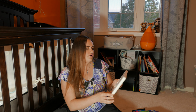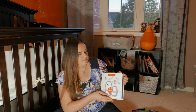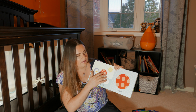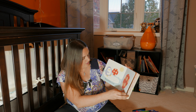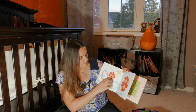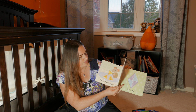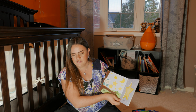Now there's this book called Round Like a Ball. So this one here is to teach the shapes. So circle. These are also cut out here, and instead they're sticking out here. So you can always tell your child to trace the shape with a finger. Like here's the circle. This page shows the shape, and this page shows what could be that shape. Like a ball is a circle. And then there's a square, triangle, diamond, and a star. So that's for the shapes.